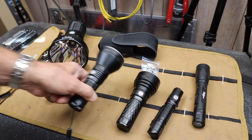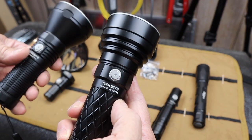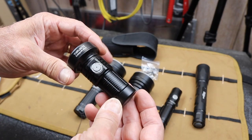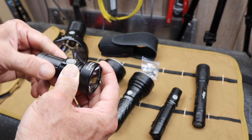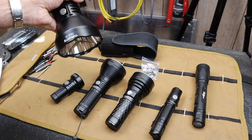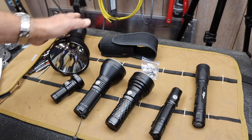This one, on the other hand, is an upgrade of the Thrunite Catapult V6. Now, there is a tiny catapult, the Mini here, which is also great. And I used an adapter to mount this on a pair of binoculars for lightweight night observing. There's the TN42, which is just an absolute beast.